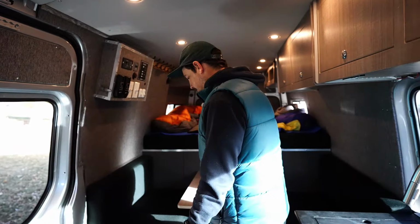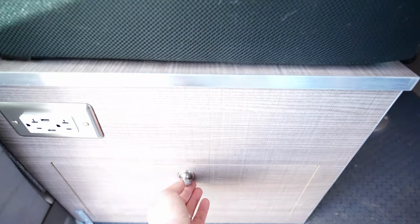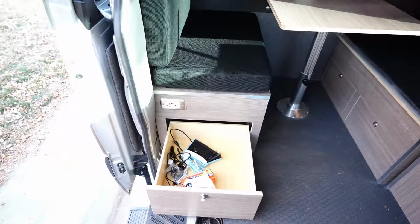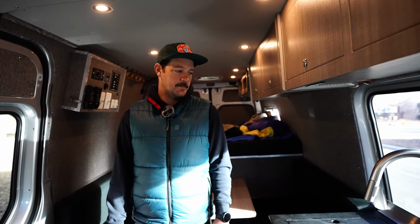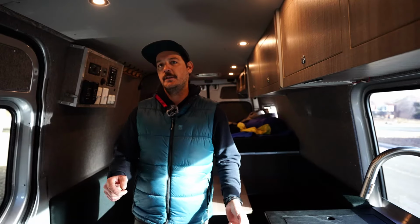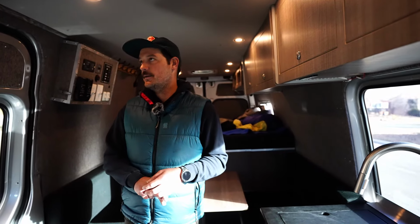And there's just outlets everywhere. Each 110 outlet has USBs. There's USBs on these reading lights. So 12 volt power, super efficient. It's super nice to have tons of places to charge your Garmin head units and cameras and GoPros and bikes and everything like that.